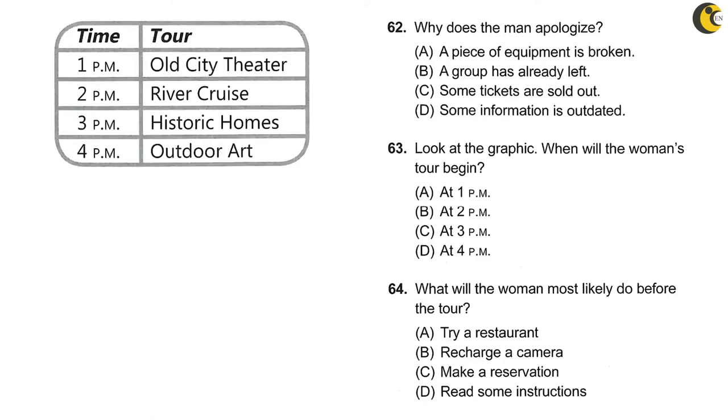Questions 62 through 64 refer to the following conversation and schedule. Welcome to City Tours. Can I help you? I was hoping to go on the tour of the Old City Theater at 1 o'clock. Oh, I'm sorry. We really should update our brochure. We're not doing that tour right now because the theater is closed for renovations.